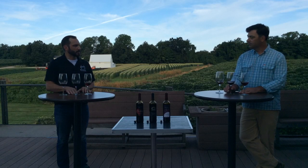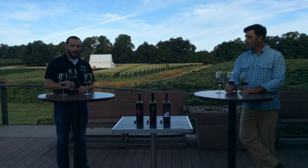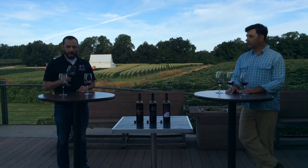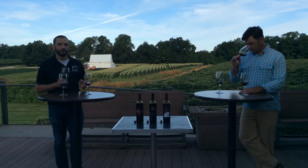So the next one we've got is the Noiret, and this is from South Shore Wine Company. And Noiret is a more recent red hybrid development. It was bred out of the Cornell breeding program. And this variety has very notable pepper characteristics.